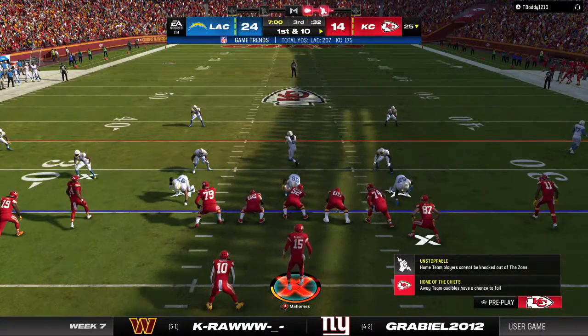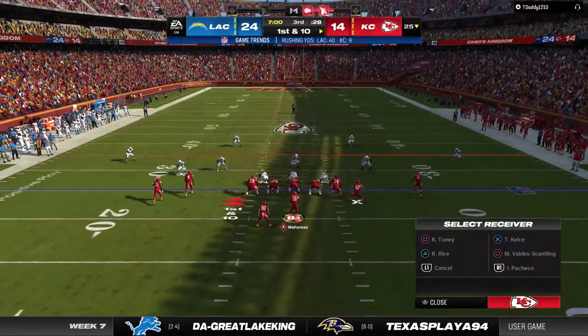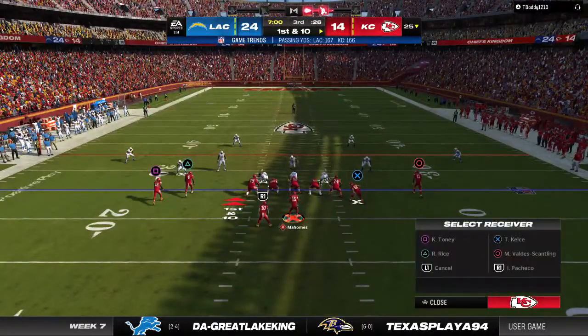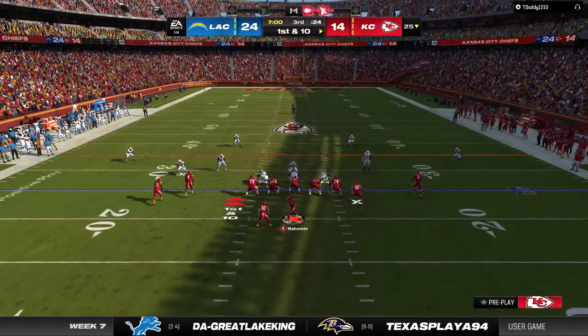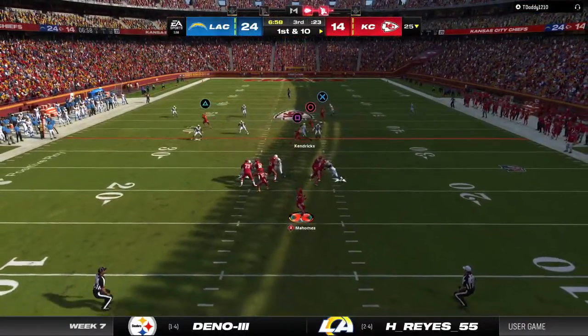KC offense out of the huddle, ready for their next drive. This offense, Charles, had a strong first half throwing the football, at least in terms of yardage, but that hasn't translated so far on the scoreboard as they begin the third quarter here, trailing and looking for a little momentum.